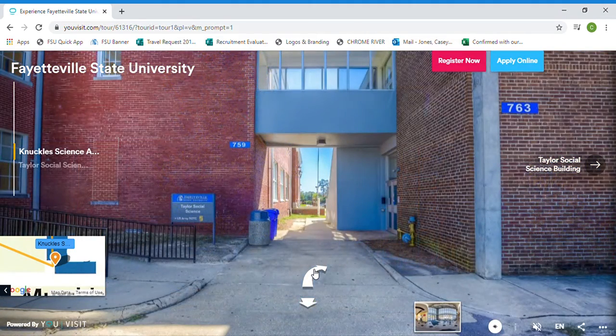If you do have a professor's office that is in the Knuckles building, then you'll go through this door and then you'll see their name.